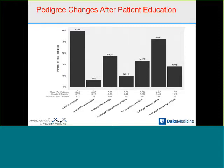But the changes were really interesting. It's hard to read on there, but the total number of changes was 412, an average of 8.4 per person. So when I came back, I made, on average, 8.4 changes in whatever data I had entered in the tool. There were things like adding and removing a relative.